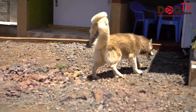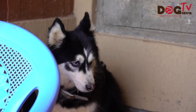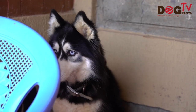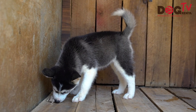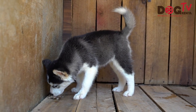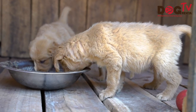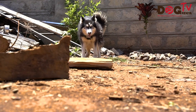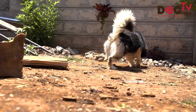When it comes to feeding the dogs, you have different breeds. Do you feed them all the same, or does one breed come with a specific feeding requirement? All dogs are equal here. We feed them the same meal each day. The only thing we do, if today we feed them meat and chicken necks, tomorrow we feed them rice and beef. So we keep on changing the menu day by day.